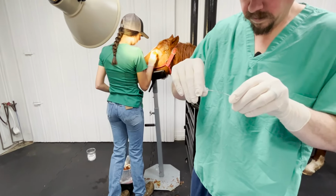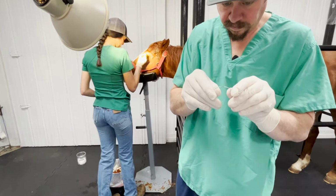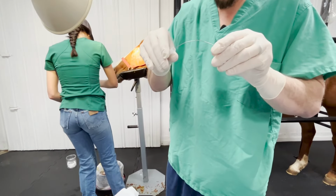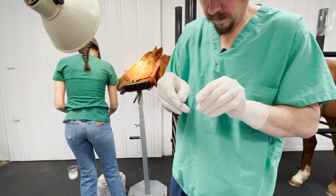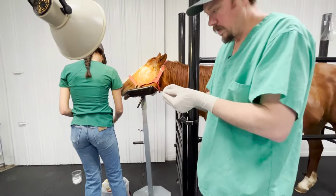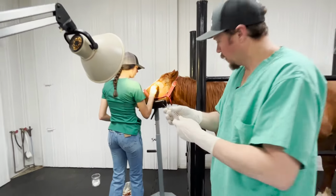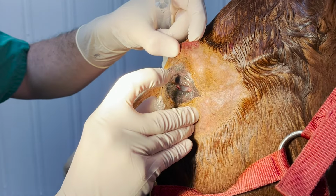So I'm just bending this needle because I'm going to follow the curvature of that globe and snake it around the eyeball to go back behind it and fill up that space and hit that nerve with the local. That way, by the time we get back there to cut that nerve, she won't feel a thing. There's our block at the noon position.